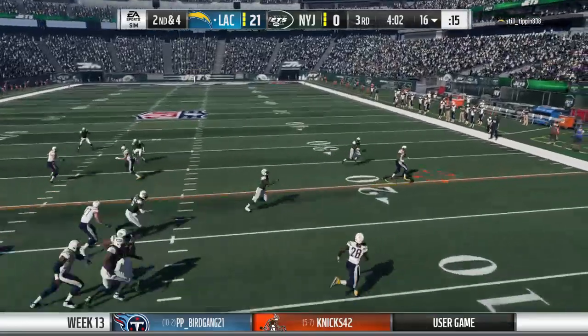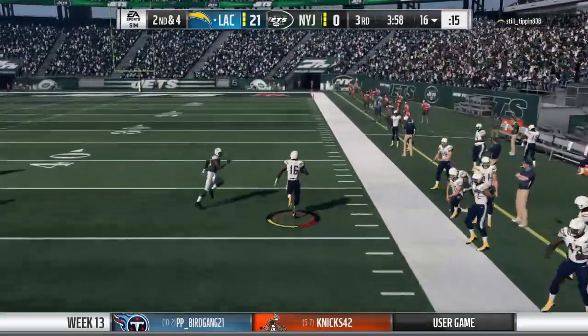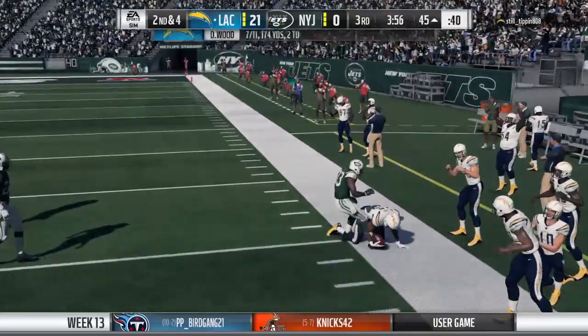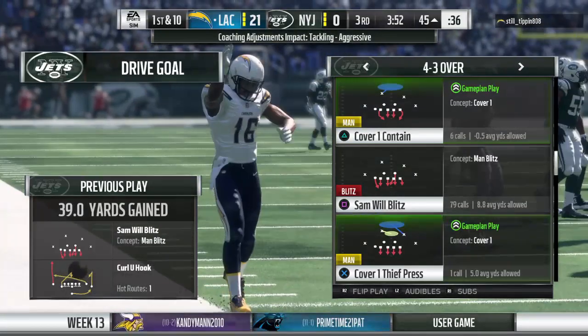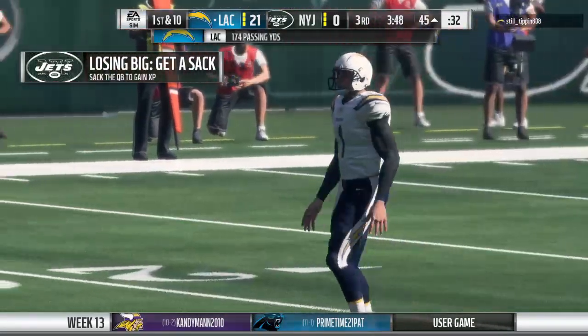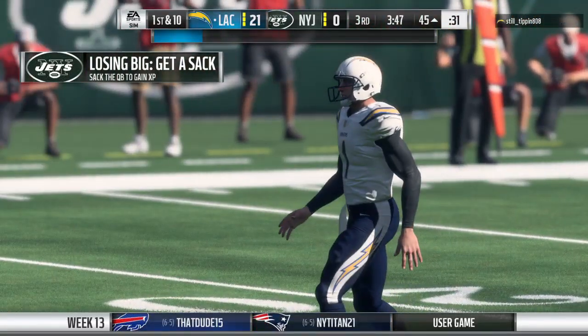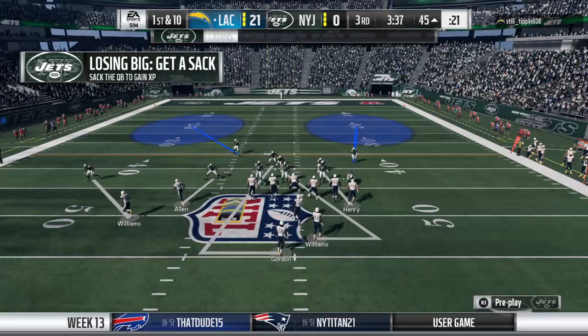To throw is Wood. Looking to throw on second down. Throwing the out route and complete. That's Williams. And heavy contact. He is knocked down hard. Right at the 45. The gain of 39 that time. So after that big play, let's see if they can catch their defense maybe on their heels.